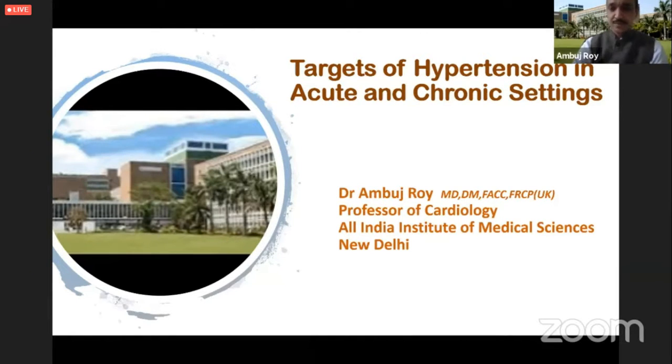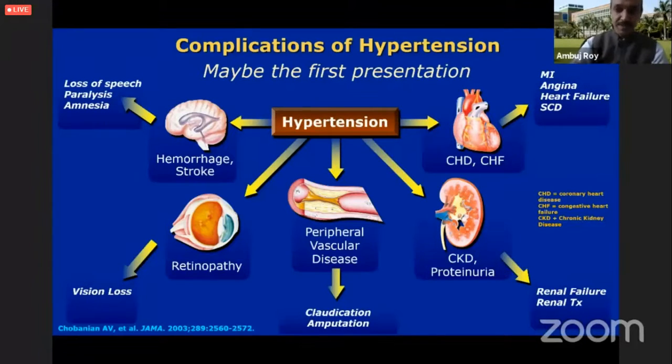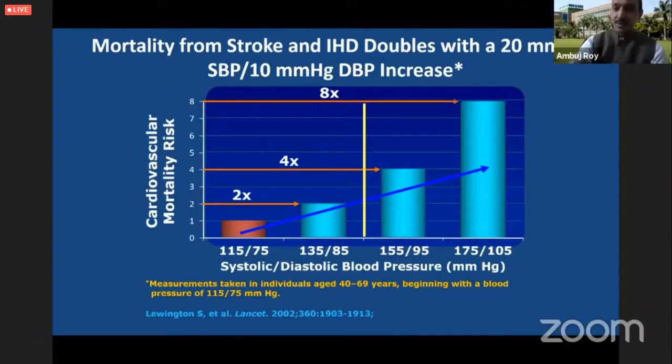The topic for me to discuss is targets of hypertension in acute and chronic settings. And it cannot be overemphasized why we need to treat hypertension. It could really lead to all of these systemic complications, and many of the time the first presentation may be a complication because we know hypertension is a silent disease, and unless we actively seek to diagnose that, we may not diagnose it.